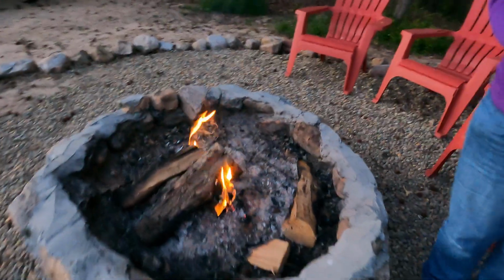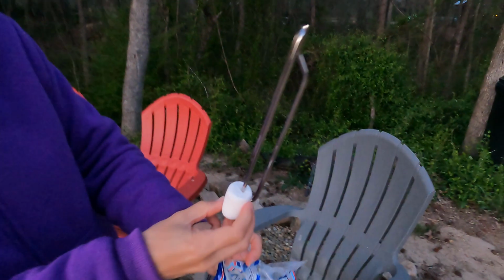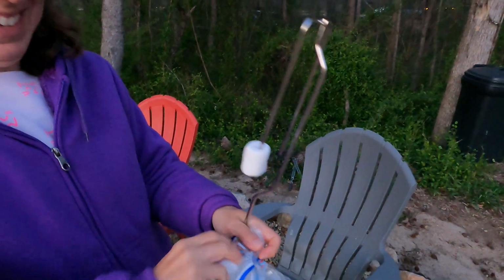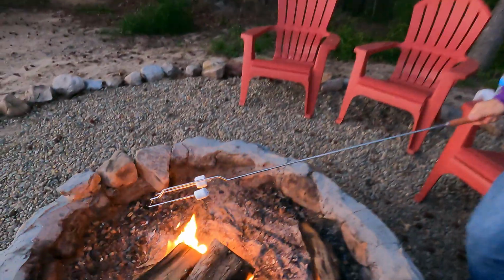All right, we're going to cook some marshmallows. Yep, we got our raging bonfire here. So proud of our raging bonfire. Okay, here we go. So here's one marshmallow. Sure. Here's one. There we go. All right, here we go. Let's see how this works out.